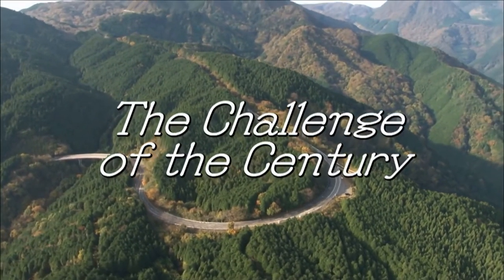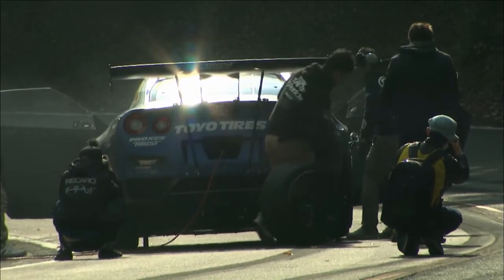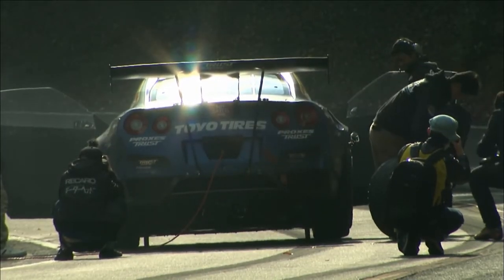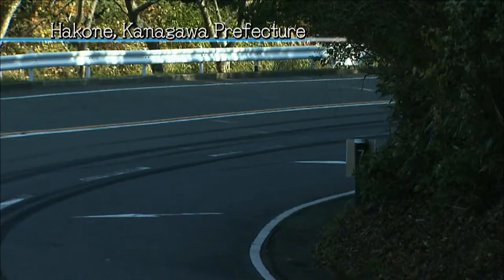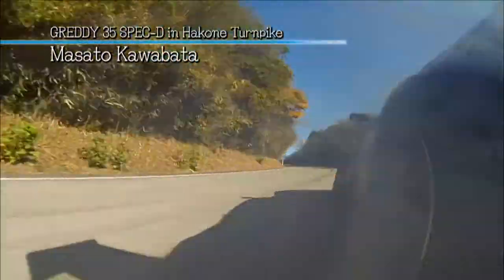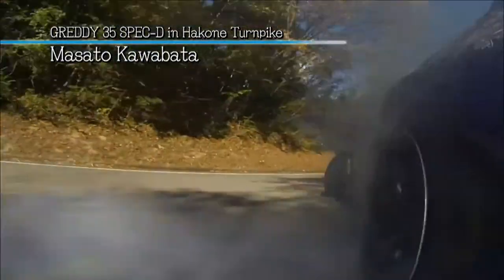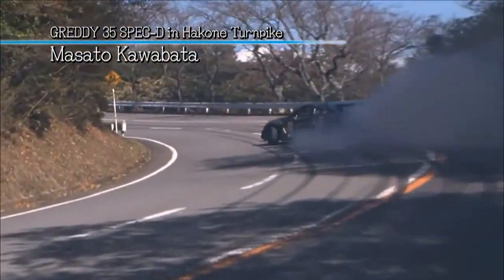Challenge of the Century. In November 2014, with the season behind them, the team decided early one morning to take on the ultimate challenge, Japan's first ever hill climb on a public road. It took place on Hakone Turnpike in the hot spring town of Hakone. The GTR dashed up this winding 8-kilometer road at mind-boggling speeds.